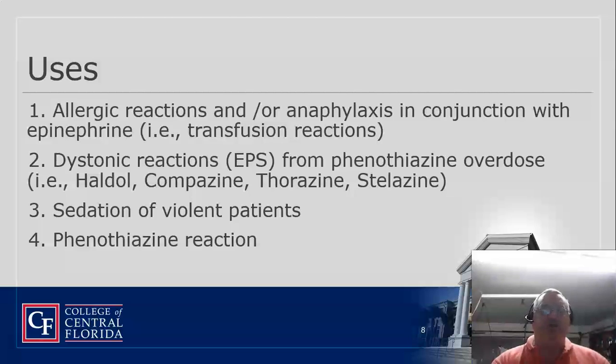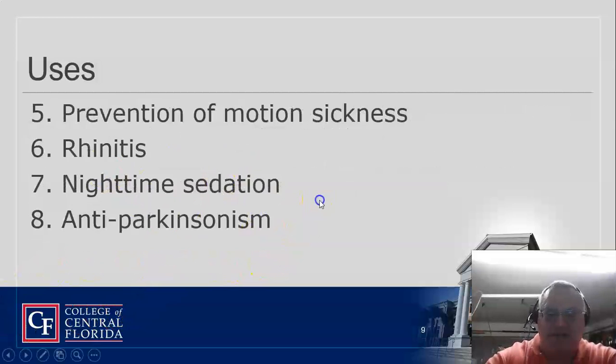For dystonic reactions, like we talked about with Haldol and Compazine derivatives, if you have a patient on psych meds who says they can't move their neck, or they have muscle rigidity, start thinking that they've overdosed on that, and Benadryl is your choice. It also does very well to help sedate violent patients. It relaxes them, and it's a pretty safe one. The respiratory depression is not near as bad. And the phenothiazine reactions go back up with the dystonic reactions. It helps prevent motion sickness. Why do we like it in a cold so much? Because it also dries up our nose, so if you've got rhinitis, it's great.